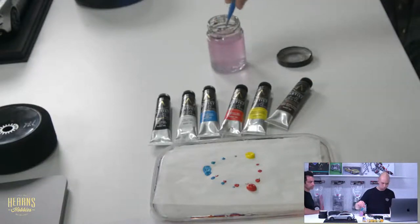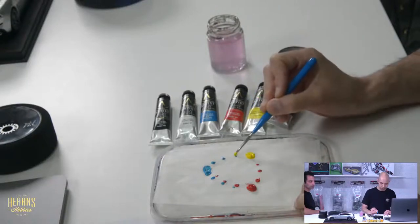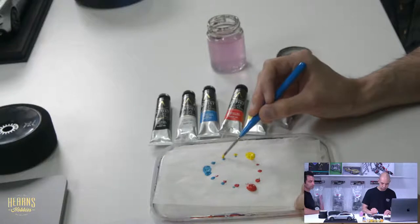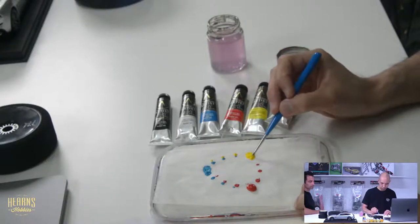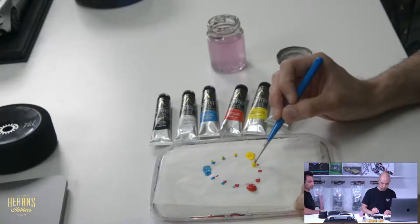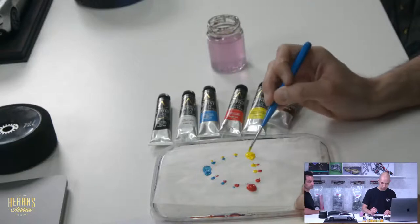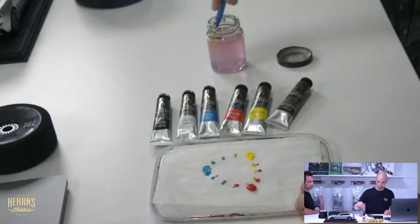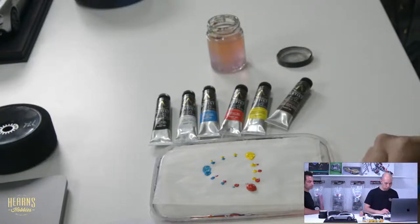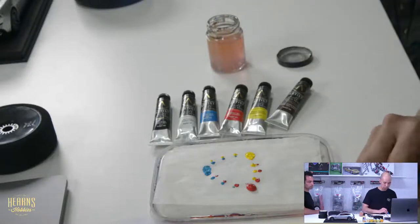Just clean this up a bit with my water. Okay, we'll do that with the yellow. Alright, so this is the 3/4 yellow, 50% yellow, 25%. Okay, now what we've got is the primary colors of blue, red, and yellow. Now when we mix them equal parts, we're going to be getting our secondary colors.